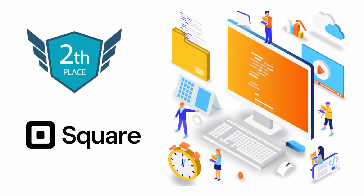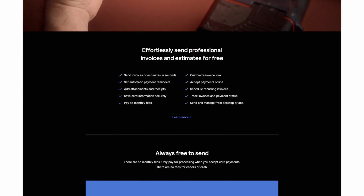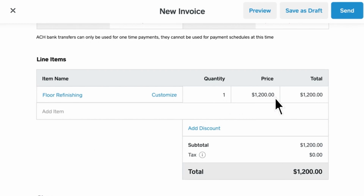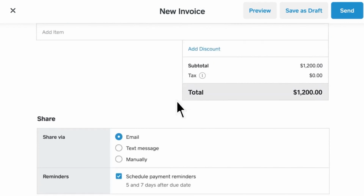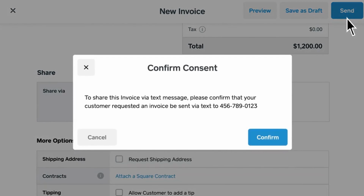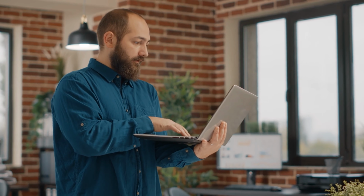Square Invoices. Since 2009, Square has become a mainstay for small business owners who need simple and streamlined payment processing. Their simplified approach to payment processing is mimicked in their invoicing services, which makes Square the perfect option for business owners looking for software that can do both.